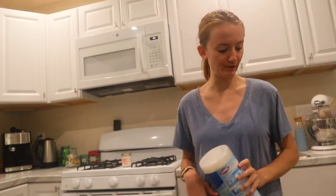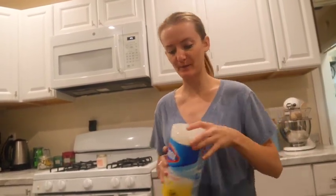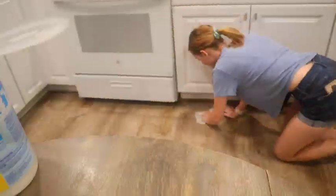Okay, so I just finished some vacuuming, and now I don't have a mop, so I'm actually just going to hand mop, kind of. I'm using some Clorox wipes to do that.